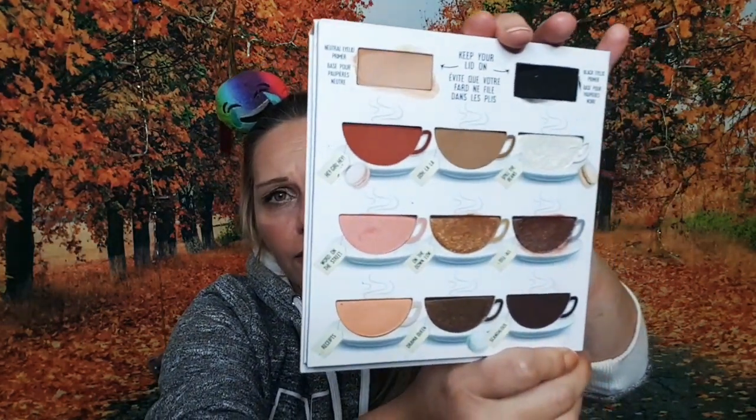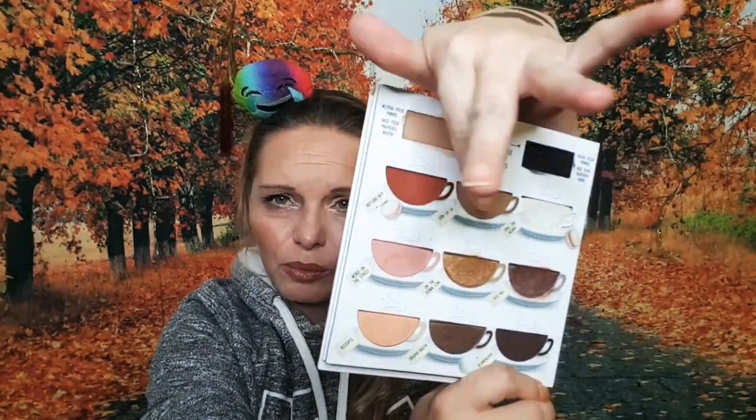Like I said, I love the Balm shadows. I just don't like the way this is. And I'm a neutral girl, but I think I needed something else in here. You know, maybe like a pink shimmer or something. Okay, here we go. All right, you see, look at the mess. You see that? Not a fan of this eyeshadow either.